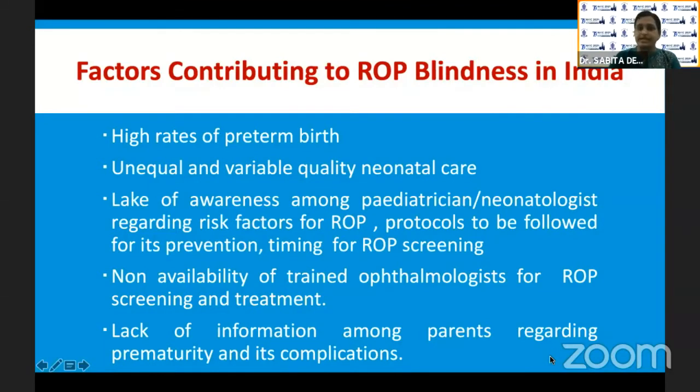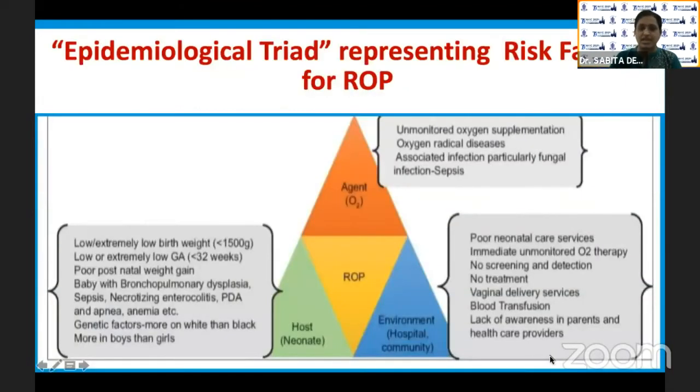What are the risk factors of blindness in ROP in India? First, the high birth rate, unequal and variable quality of neonatal care, lack of awareness about ROP in the pediatricians and the parents, non-availability of trained ROP specialists, and lack of information among the parents regarding prematurity and its complications. So this is the epidemiological triad that shows the main factors: the host factor, that is the prematurity and low birth weight, and the environmental factor, that is the poor neonatal care and unmonitored oxygen supply, and the dangerous agent is nascent oxygen.